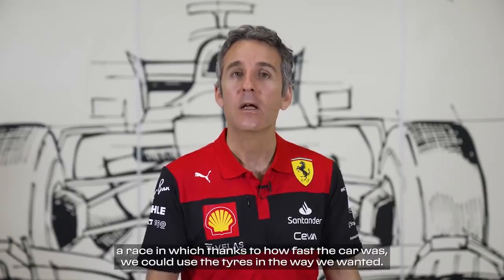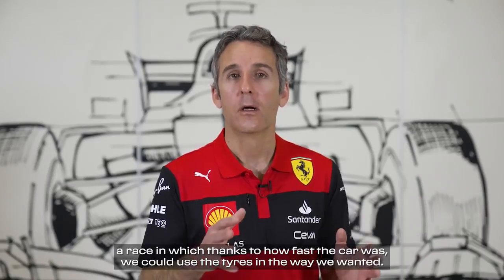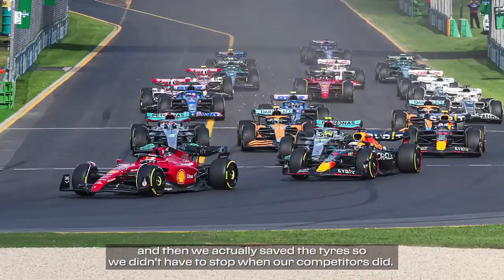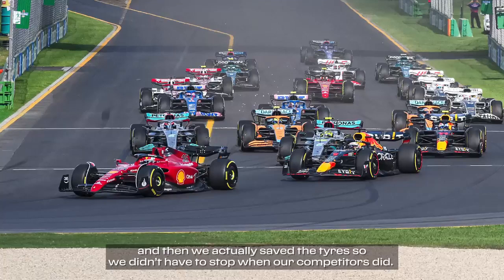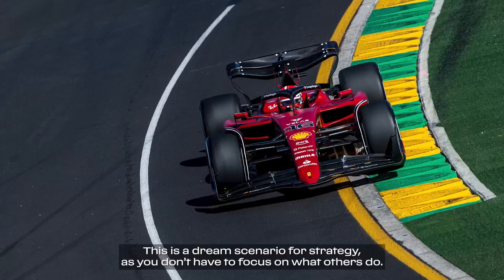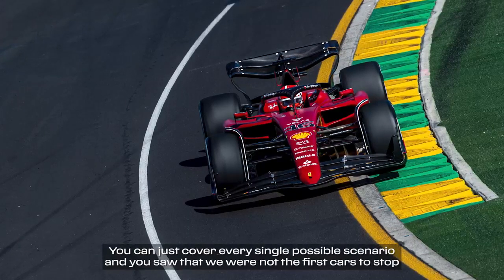With Charles, we had a very good race. A race in which, thanks to how fast the car was, we could use the tires in the way we wanted. We pushed at the start of the stints to open a gap, and then we actually saved the tires so we didn't have to stop when our competitors did. This is a dream scenario for strategy, as you don't have to focus on what others do. You can just cover every single possible scenario.